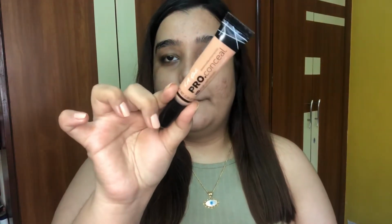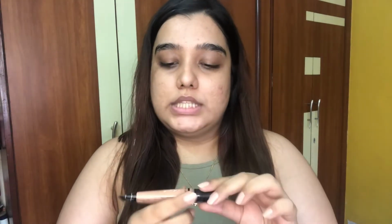So the first step I like to do is I like to color correct, and I'm gonna use this Eligor Pro concealer in the shade Peach. This is more like a corrector. As you can tell, I have a few acne scars going on and a few blemishes here and there, so I like to cover them up.